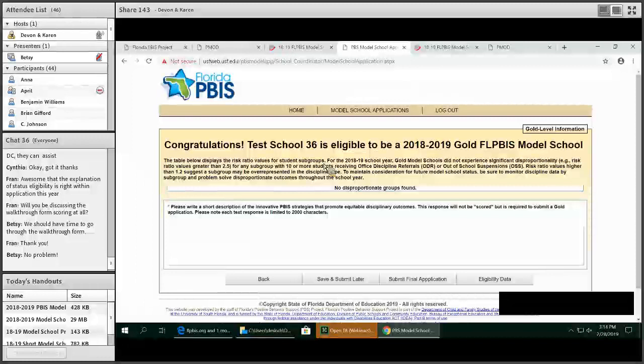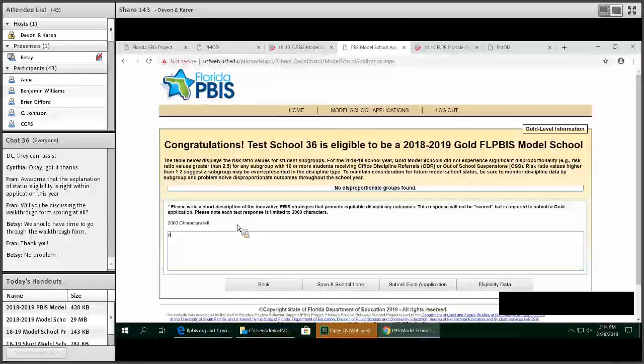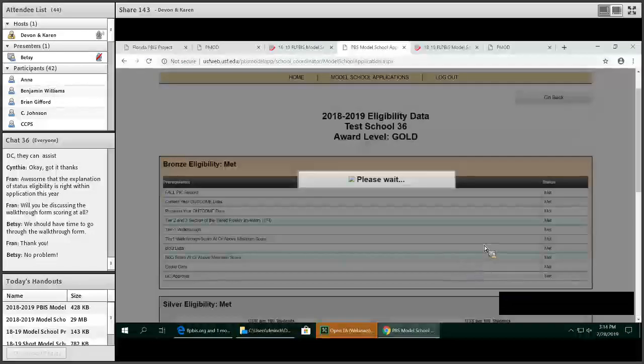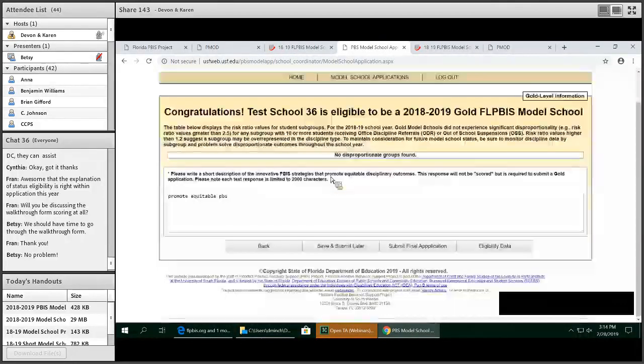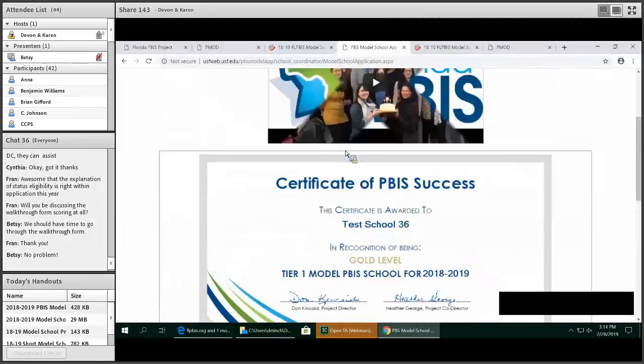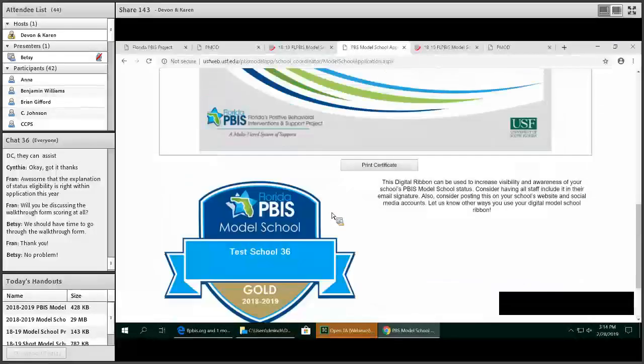For this school, they had no disproportionate groups at all found. You might also see the table we did on the other screen, with maybe some yellow values or green values, but hopefully, if everything's working right, you wouldn't see any risk ratios larger than 2.5. And here your short description asks you to brag about and share with us what you're doing to promote equitable PBIS. Same thing, you can save and submit later. Take a look at your eligibility data and then submit. And this is what your gold certificate will look like and your gold digital ribbon.